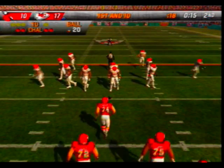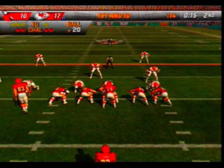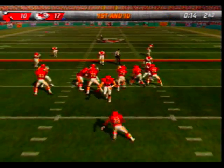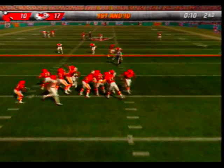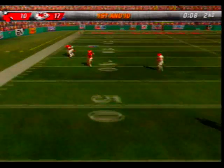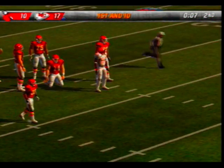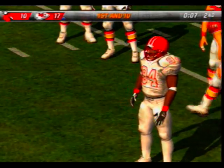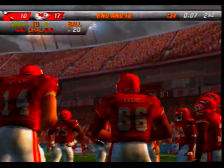First and 10. We'll start the drive at the 20-yard line. Alford, the lone back. They'll go with a play fake. Going for the deep man. And good pressure forced him to get rid of the pass early. Any way you look at it, an incomplete pass is a heck of a lot better than throwing it to the other guy.